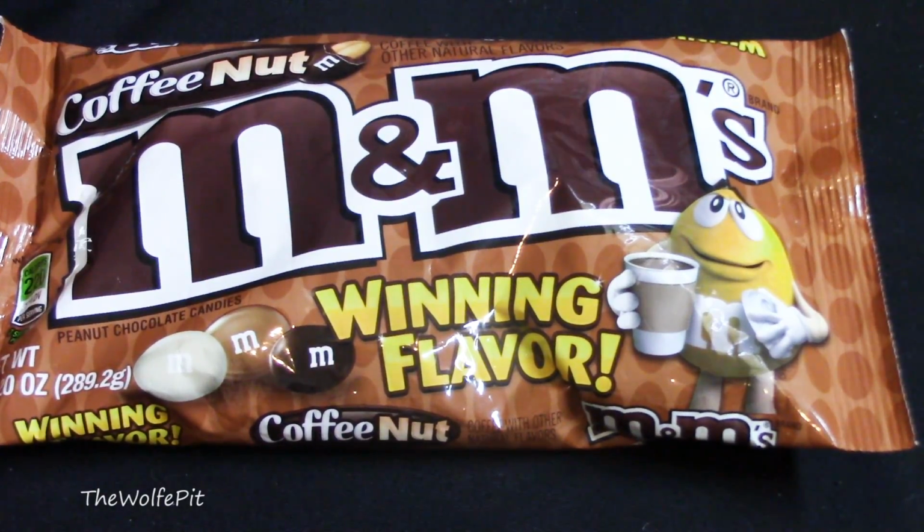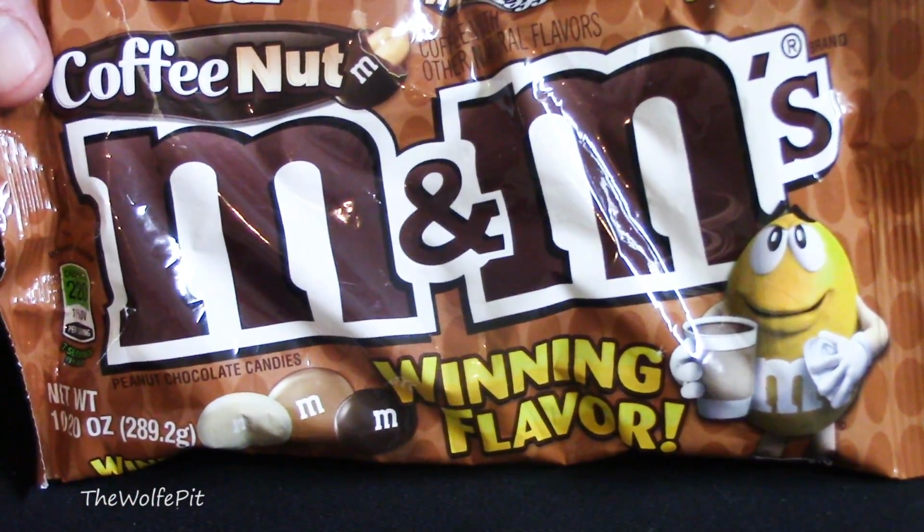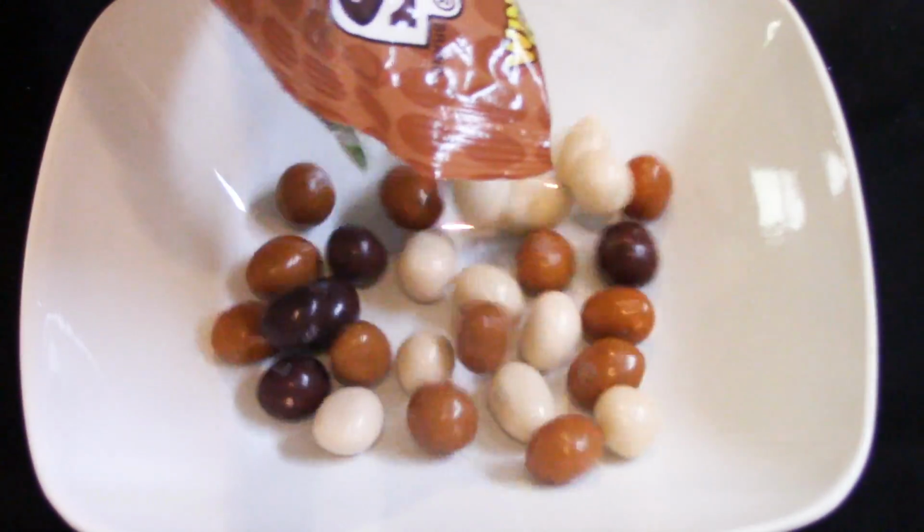So let's open up the bag and give them a taste. You get a really strong but delicious coffee smell as soon as you open up the bag. I absolutely love the smell of coffee. If there was a coffee cologne, I'd buy it.